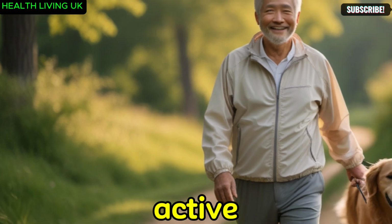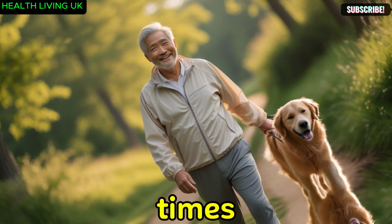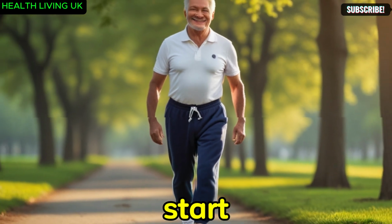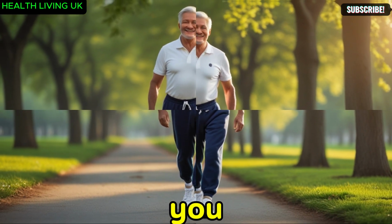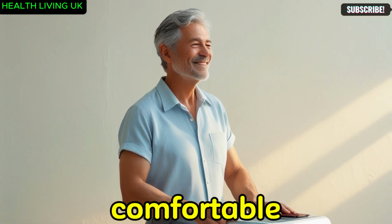If you haven't been active, start slow. Even a 10-minute walk a couple of times a day is a good start, and over time, you can increase the duration and intensity as you feel more comfortable.